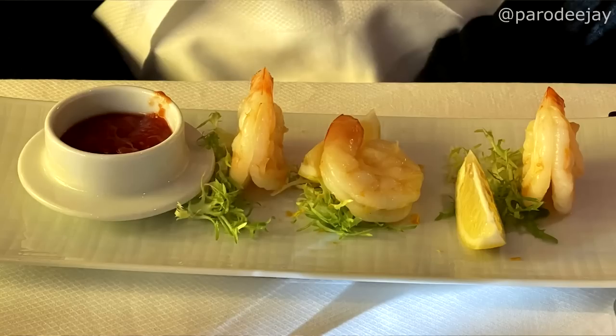So, Pinnacle Grill. You started with a shrimp cocktail. Jumbo shrimp cocktail. They were jumbo and they were tasty, cooked to perfection, and I really liked the marinara cocktail, the red stuff. It was really good.